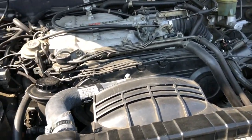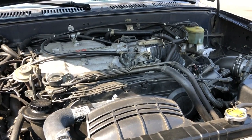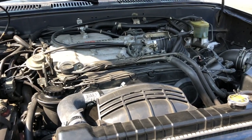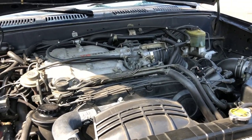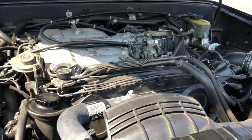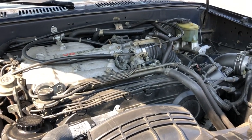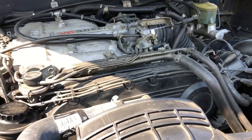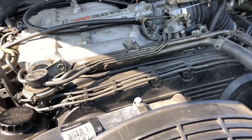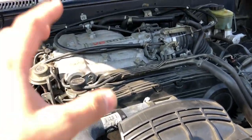And any sort of imperfection, or anything that interrupts that flow, is going to eventually cause the head gaskets to fail. So with that being said, a failing head gasket could lead to overheating, and you do not want that. And I can see why a lot of 4Runner owners of this generation hated this particular engine.